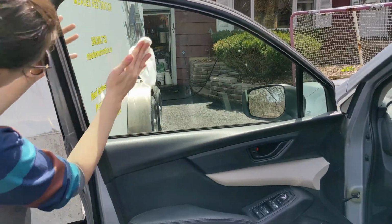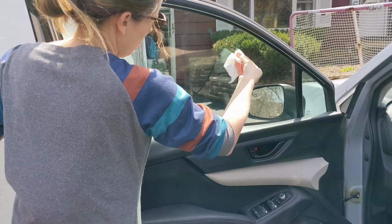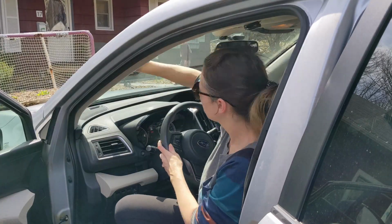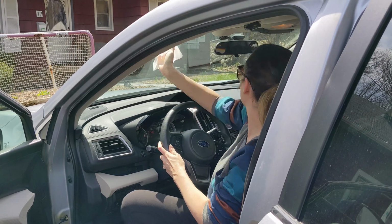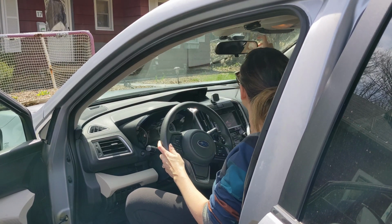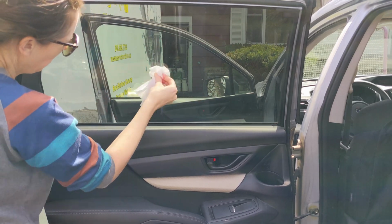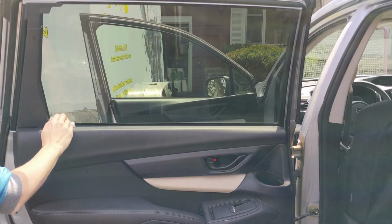So I'm starting just using some Armor All window wipes, just doing the insides of all the doors, as well as the windshield and the rear view mirror. And then I wanted to pull out all of the mats so that we could wash them separately and get them all clean outside of the car.